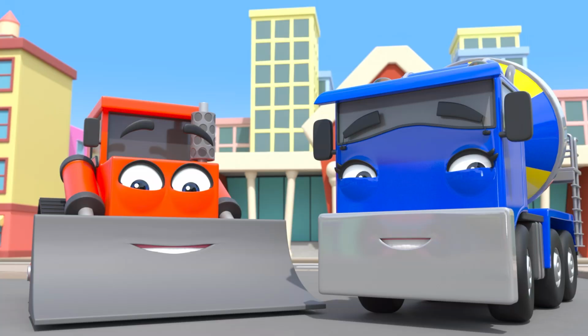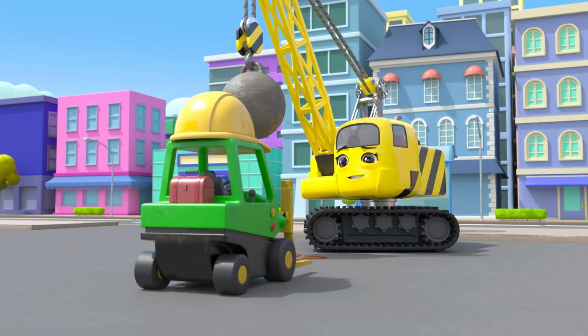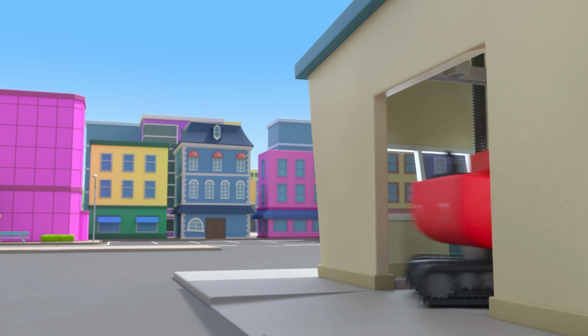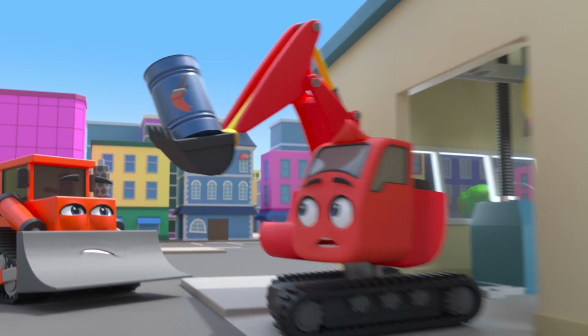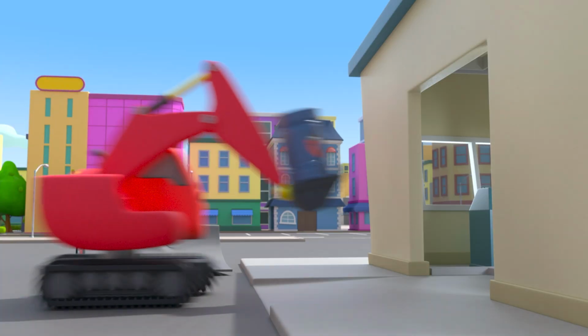Oh dear, something's gone wrong. It turned Mr. Rubble green. I don't think he's noticed. They can't let him look in the mirror. Diggly's investigating. There's the problem. Bump put paint in the car wash, not soap.